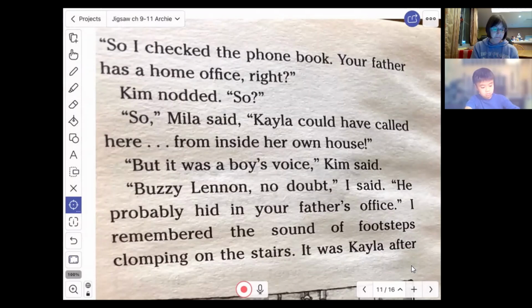Now, I think this is still Mila talking. So Mila is kind of explaining this part of the mystery. She says, so I checked the phone book. Now, I don't know if we have phone books in Taiwan, and I'm not even sure if the United States still uses phone books. But when I was a kid, every town had a phone book. And in the phone book was the name of every person who lived in the town. And next to that was their address and their phone number.